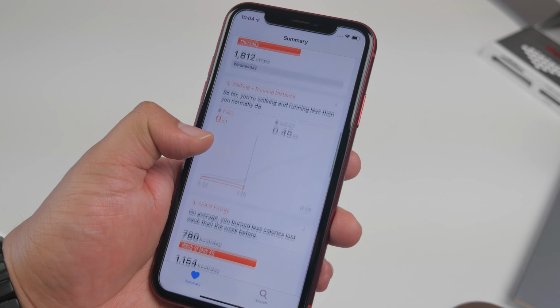Now down here, of course, we have the App Store. And one of the things that I kind of don't like is the removal of the Updates tab being down here, because now it's replaced with the Apple Arcade tab. So that's going to be coming out later this year, where you can download different games and stuff like that using Apple Arcade services.